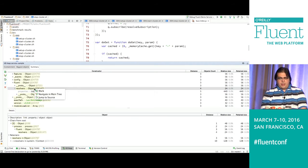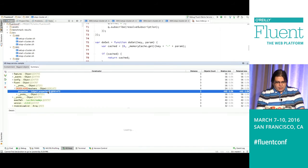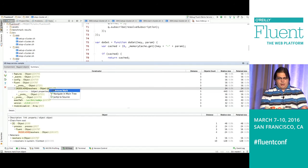And the good thing is, I don't know if you have done heap snapshot analysis, and if you have done it, I again feel for you. But the good thing about this tool is I can mark this ID, like I can say resolvers, for instance. And it creates this red thingy next to it. It's really easier to mark this thing instead of noting down object IDs and trying to figure out which object ID is correlated to which other thing, basically.